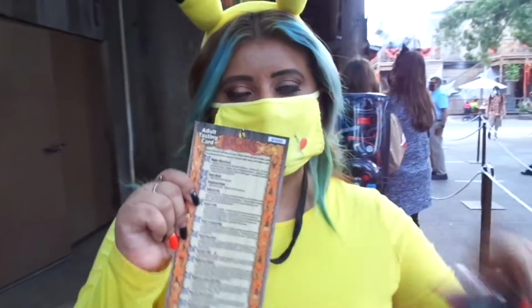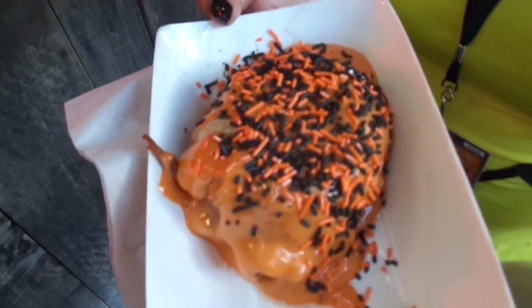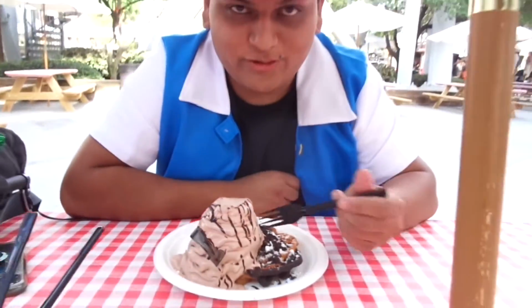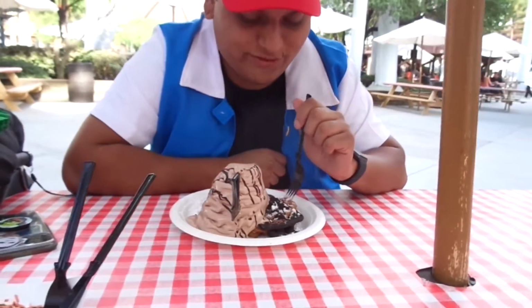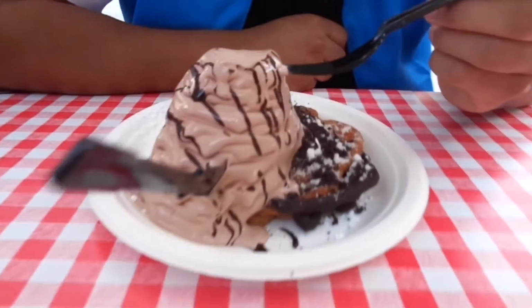What are we gonna get? We're gonna get the graveyard funnel cake and the pumpkin cinnamon bun with icing and sprinkles. We got the graveyard funnel cake. It's a vanilla and chocolate funnel cake mix with some Oreo crumbles. Let's give it a try.